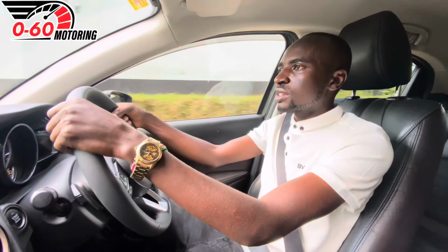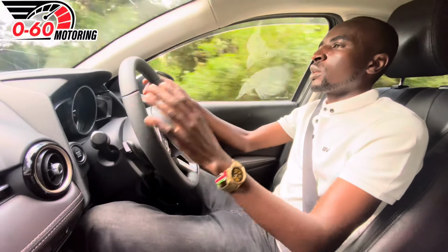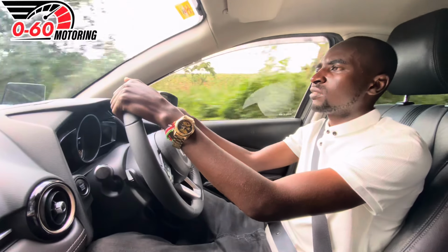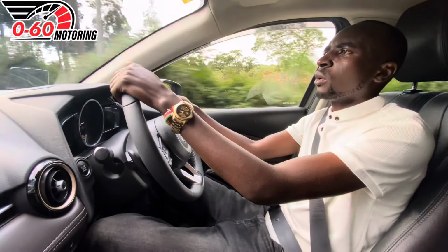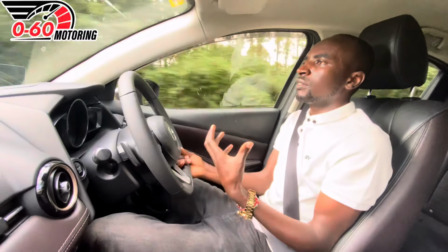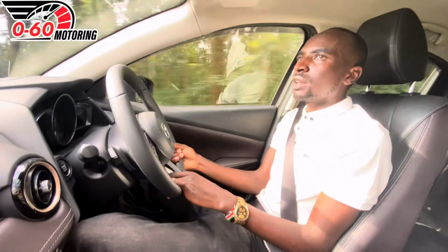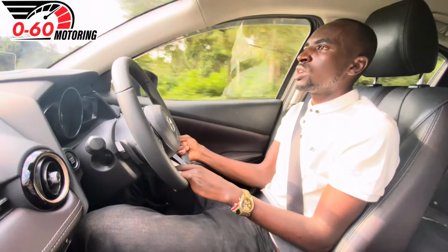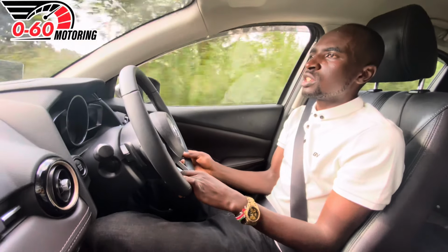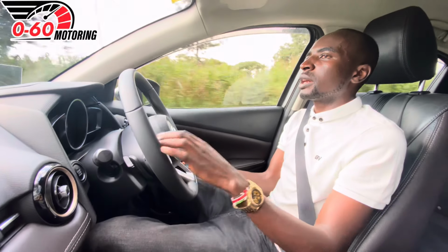Now, the handling of this car is pretty decent. It's agile and nimble around corners because of its low aerodynamics, and Mazda have really mastered the art of making their cars livelier to drive. One thing I like about this car is that the torque is available from very low RPMs, because that 250 Newton meters of torque is available from around 1500 RPMs, which means you may not need to press this car hard for it to move. You just need to place your leg on the accelerator, and it's going to pick up decent speeds.